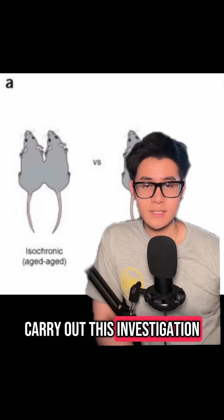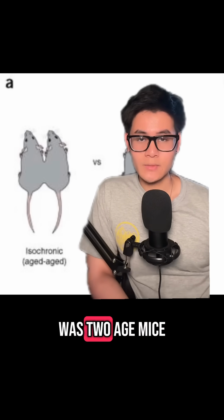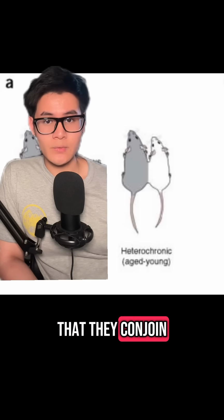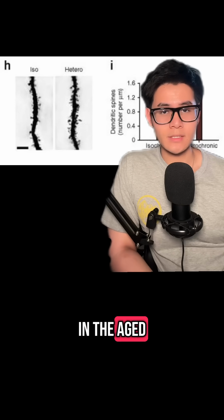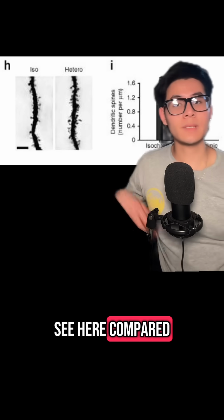To carry out this investigation, scientists conjoined two sets of mice. The first pair that they conjoined was two aged mice, which they termed isochronic. The second pair that they conjoined was an aged and a young mouse, which they termed heterochronic. One of the first things that they observed between the two groups was that in the aged and young mouse, there was an increase in dendritic spines, which you can see here, compared to their counterparts, which is the isochronic group.